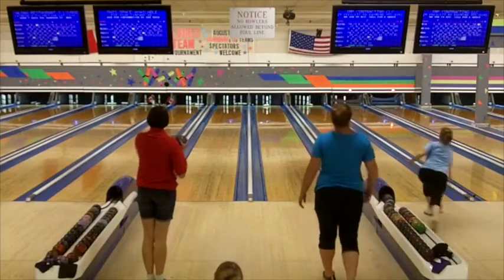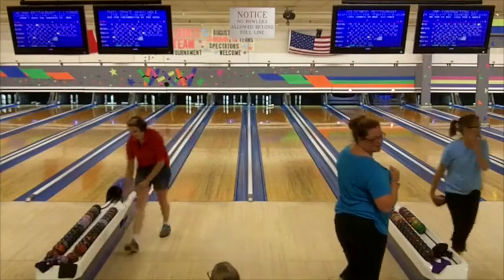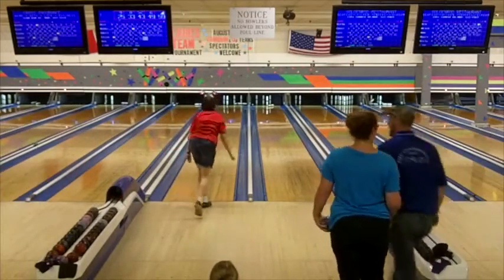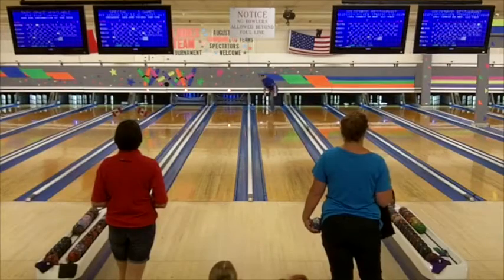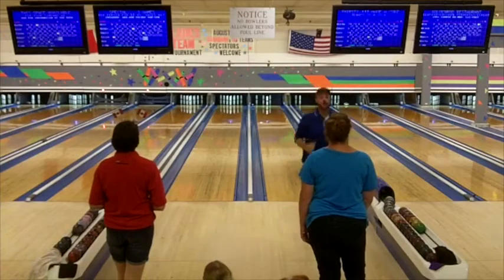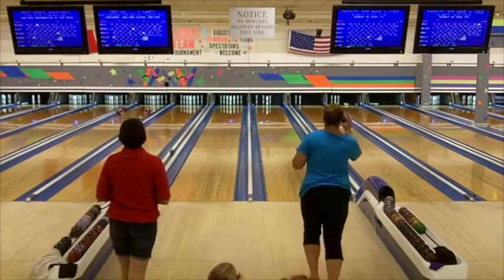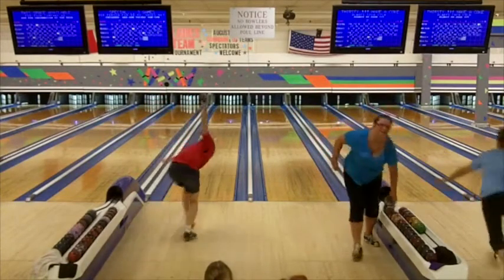Lynn has the 2, 4, and over on the right the 9 and 10. Really not going to get any help from that wood. Nice shot by Trish D'Agostino for the spare in the 6th. And another piece of loose wood that Marion Johnson had cleared out. She's got the 1, 7, 8, and 9 there. Pretty tough spare to convert. She hits the head pin but doesn't get anything else.